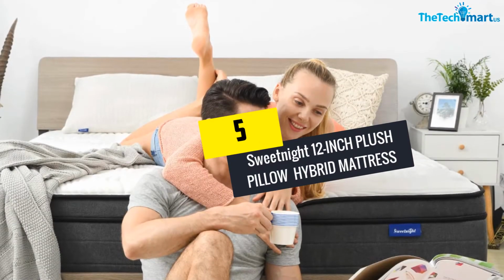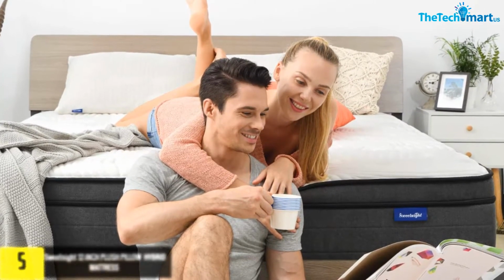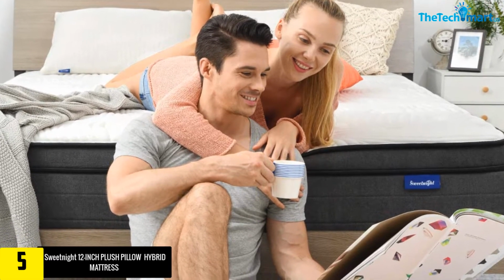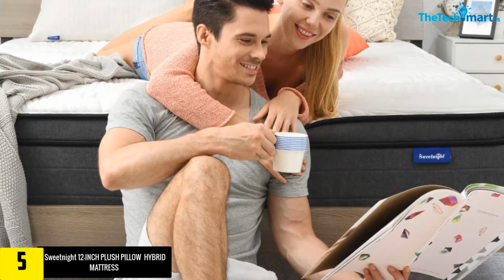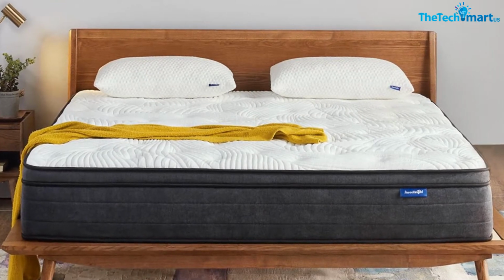Starting at number 5, we have the Sweetnight 12 INCH Plush Pillow Hybrid Mattress. This mattress comes in queen and king sizes. Best quality and standards are maintained by the company. This is an inner spring and gel memory foam mattress. The foam used is not made with harmful substances. The foam used is certified.